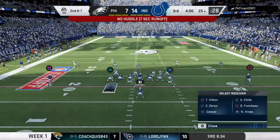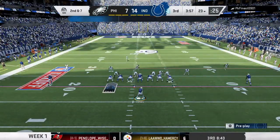A gain of 3, 2nd down. Now 2nd and 7 from the 23.